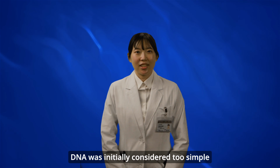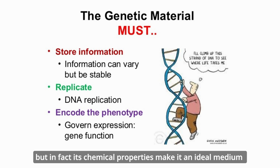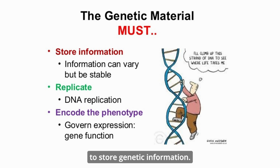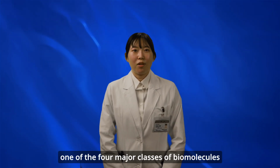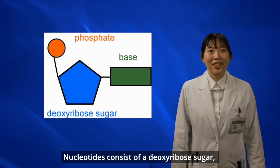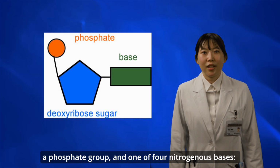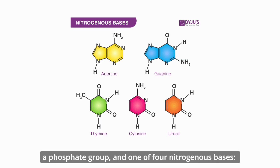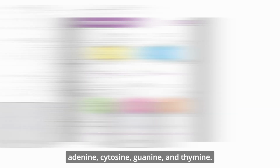DNA was initially considered too simple to serve as a mechanism of heredity, but in fact its chemical properties make it an ideal medium to store genetic information. DNA is composed of nucleic acid, one of the four major classes of biomolecules along with carbohydrates, proteins, and lipids. Nucleic acids consist of deoxyribose sugar, a phosphate group, and one of four nitrogenous bases: adenine, cytosine, guanine, and thymine.